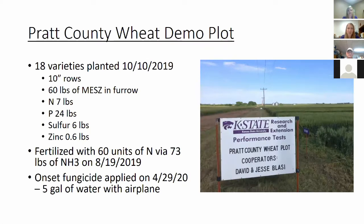So the Pratt County wheat demo plot this year was planted by David and Jesse Blasey. We had 18 varieties that were selected, and it was planted on October 10th in 2019. The rows were 10 inches. 60 pounds of MicroEssentials SZ was put into the furrows, along with 7 pounds of nitrogen, 24 pounds of phosphorus, 6 pounds of sulfur, and 0.6 pounds of zinc.